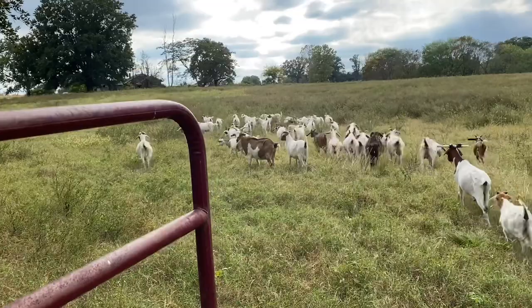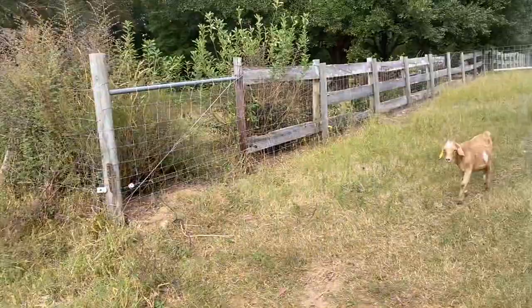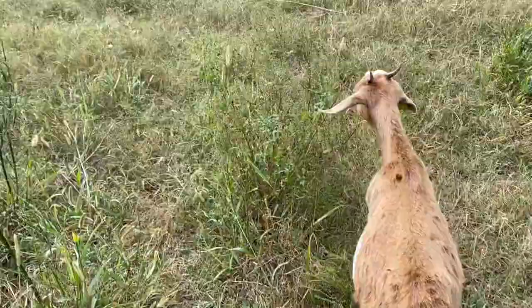I like to try to let them out a little before lunchtime, but real busy today at work. Couldn't sneak away to come let the goats out. Hey, Goaty. She's always the last one. An old bottle baby.